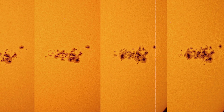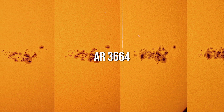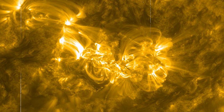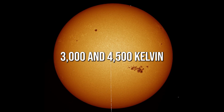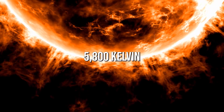The recent solar storm was caused by the Sunspot group AR3664. Sunspots are dark, cooler spots on the sun's surface. Their center temperatures range between 3,000 and 4,500 Kelvin, cooler than the surrounding areas, which are about 5,800 Kelvin.